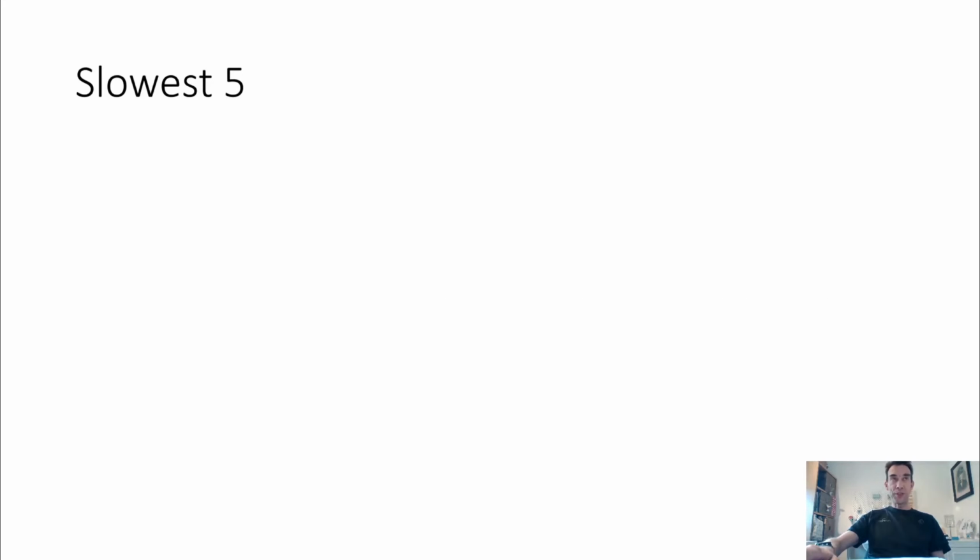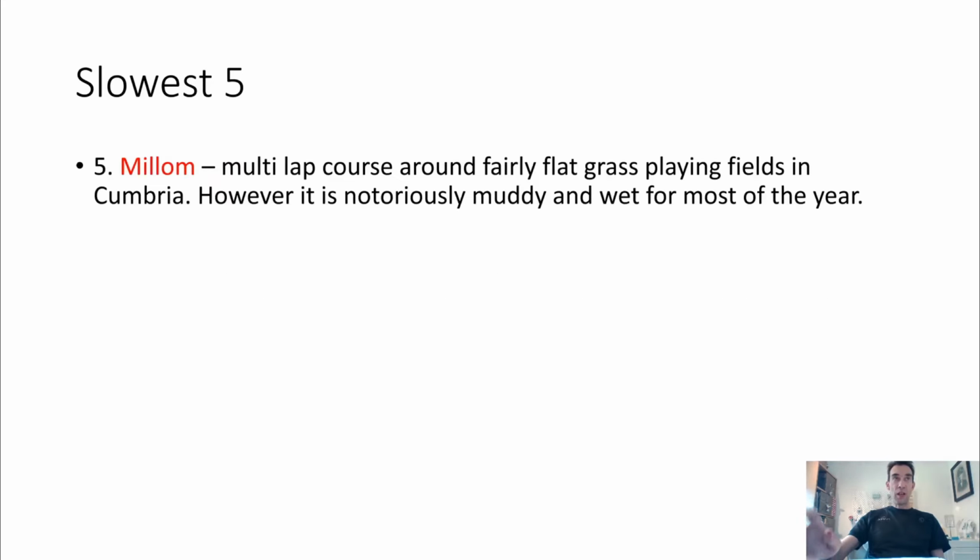So going the other way, what are the slowest five parkruns? Well, the fifth one is often a notorious one at Milham in Cumbria. Now, this is quite a good example of how a parkrun can be extremely slow just because of conditions. If you look at it in summer, you see some nice lush grass fields and fairly flat. But if you look at the videos of it in the winter, it's just like a paddy field, so wet and muddy. And you can see how obviously the times are going to be slowed. I think people typically do at least 5 minutes slower than they might do elsewhere on that one.